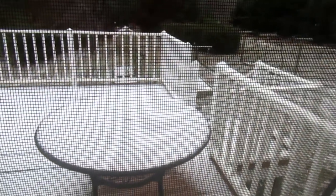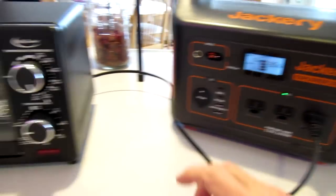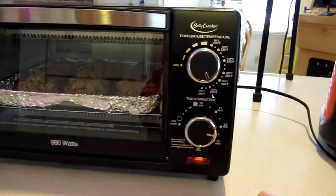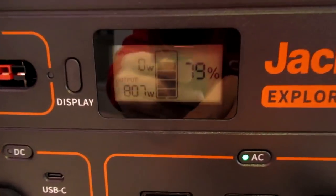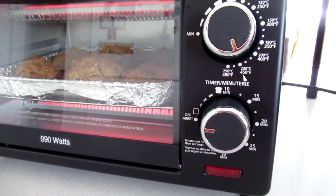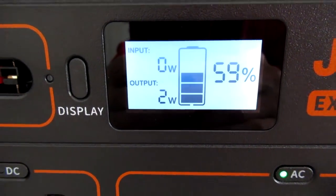It's an overcast, snowy day, so I'm gonna bake the cookies with my battery-powered generator. Bake them for about 20 minutes. The toaster is drawing about 800 watts. So it went from 79% to 59%. Used 20% of the battery.